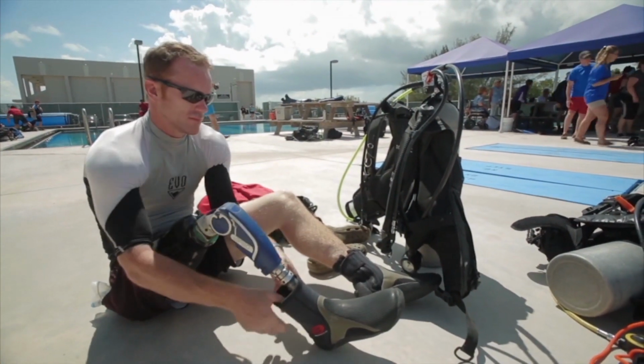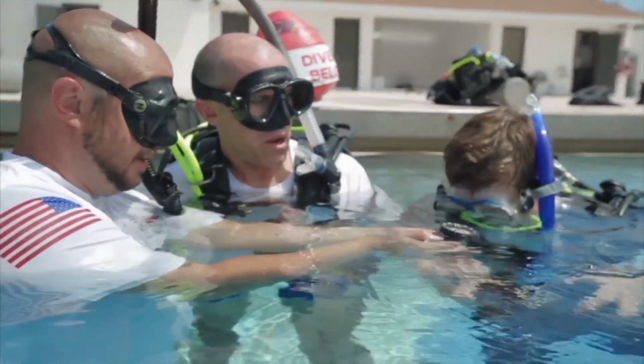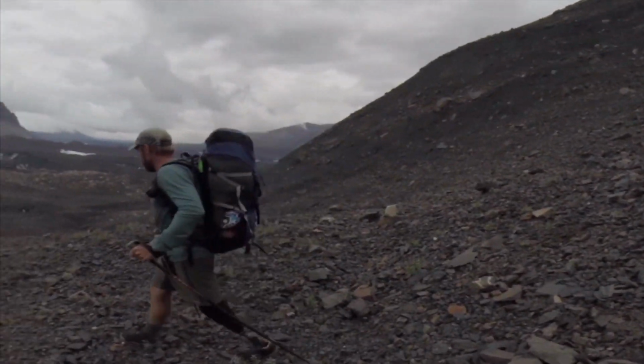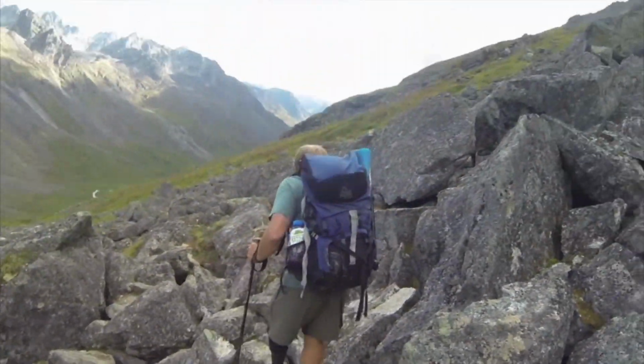Since 9/11, about 1,700 members of the military have had an amputation. However, nationally, over 180,000 amputations occur each year. So we look at our research where we take 6 to 12 vets, but through that research, we're hopefully going to affect tens of thousands of people that are using prosthetics.